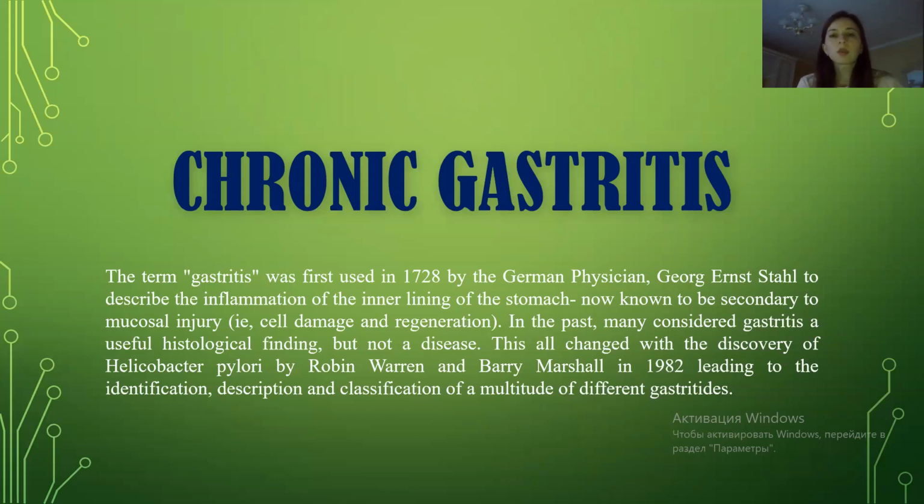And the next part of today's lecture is chronic gastritis. So, information about gastritis. The term gastritis was first used in 1728 by the German physician Georg Ernst Stahl to describe the inflammation of the inner lining of the stomach, now known to be secondary to mucosal injury. In the past, many considered gastritis a useful histological finding, but not a disease. This all changed with the discovery of Helicobacter pylori by Robin Warren and Barry Marshall in 1982, leading to the identification, description, and classification of a multitude of different gastritides.